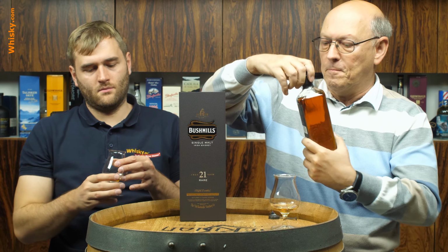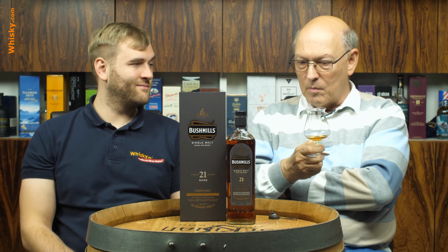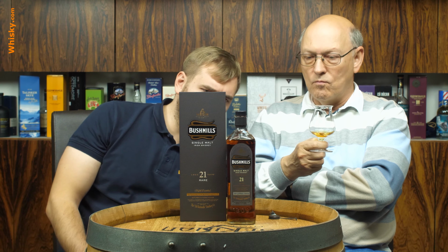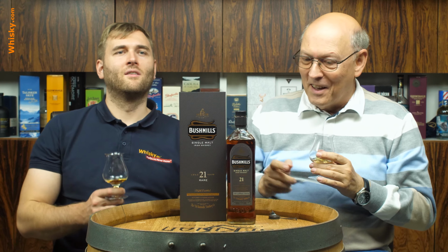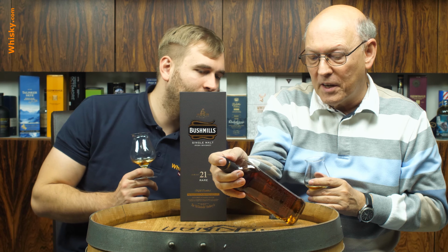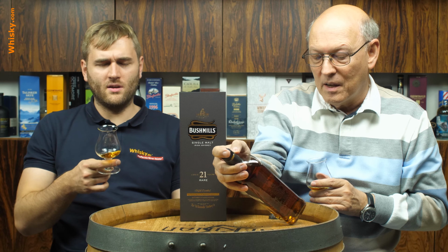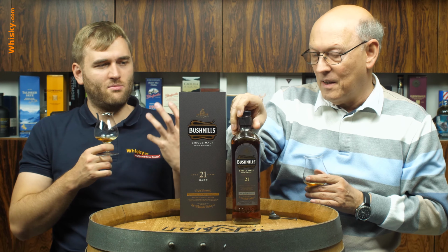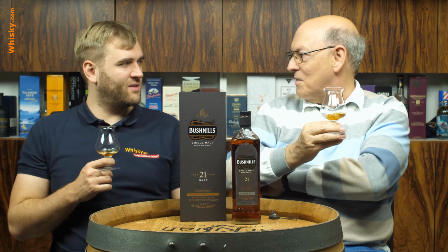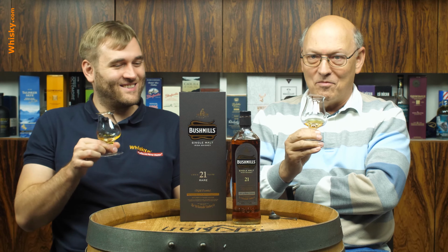So it's 19 years in Oloroso sherry casks and 2 years finish in Madeira casks. And there are some bourbon casks mixed in. Look at that. I missed the second line. Okay. Yeah. And there they say matured in Oloroso sherry, bourbon, and Madeira casks for a deep maltiness within, with hints of spice. And you said it was one of the best whiskeys of the last 25 years of your tasting career. Yes. Okay. Well, high expectation then.